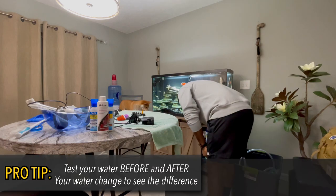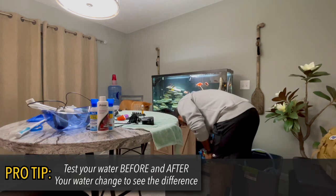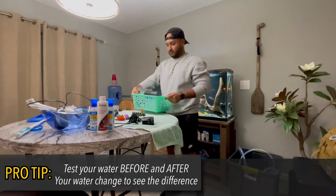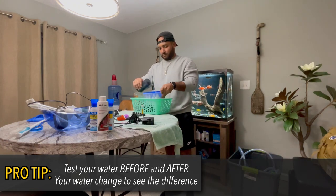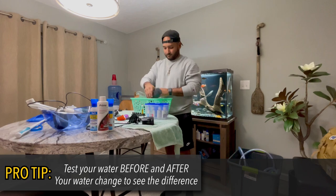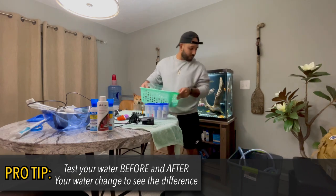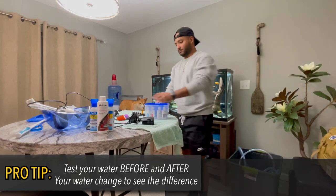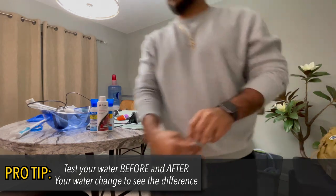And right now what you see me doing is actually what I always like to do prior to a water change, which is check my water parameters as always, just to see where it's at. And then about a couple hours later after the actual water change, I'll test my water again to see how it's improved and see how much of an effect I actually had in the water change.